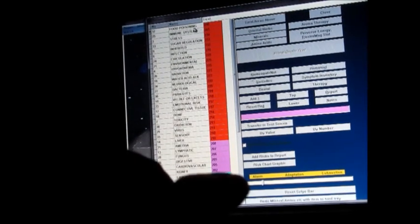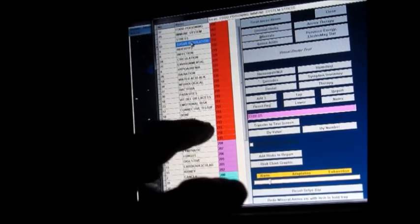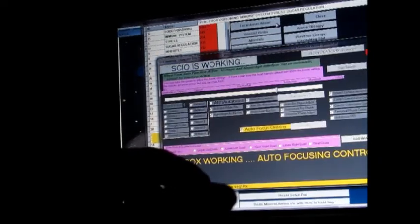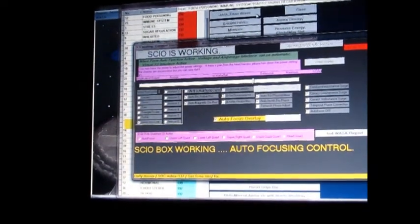So what we're going to do is click a couple of these and see if we can do a little electrophysiological therapy.